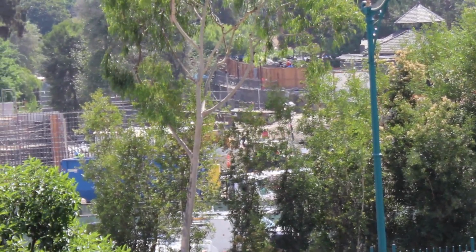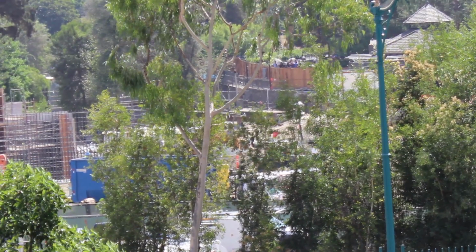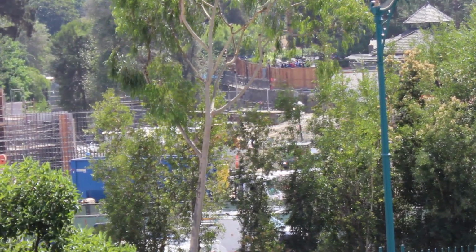And I'm really sorry, guys, I can't get a good angle of the Hungry Bear restaurant over there because they won't let me on the top floor today. So I'm doing the best I can with this second floor situation.